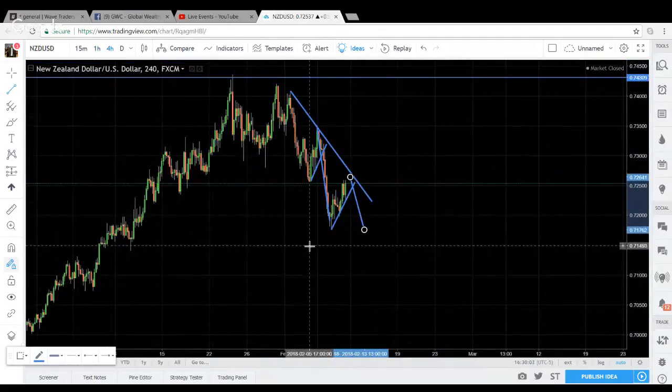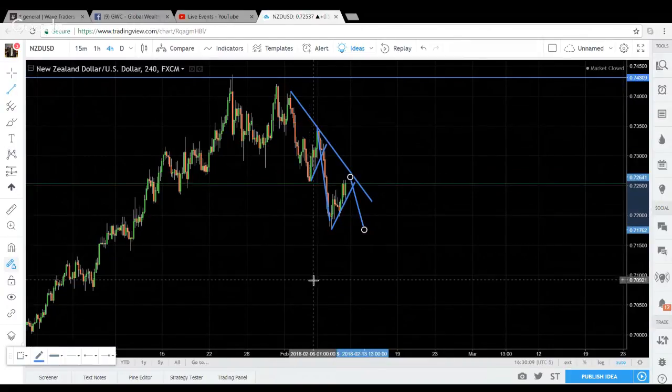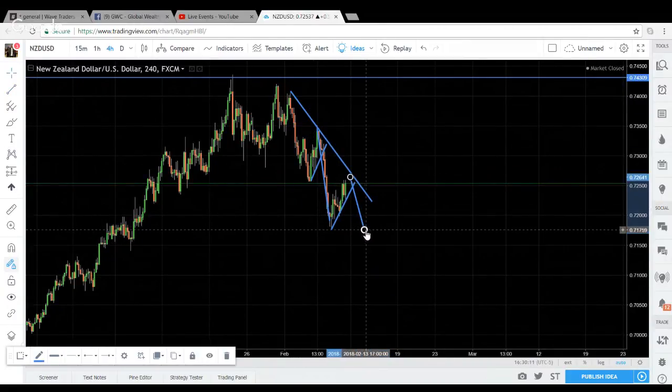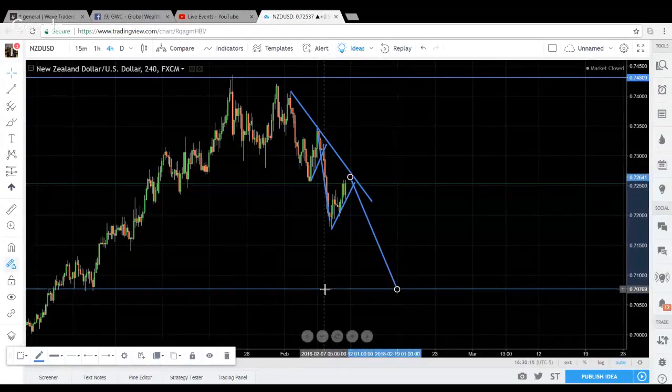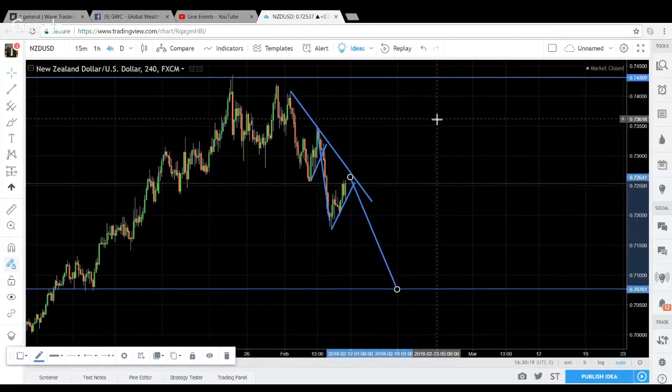Let's see if price gets down all the way to low 0.71. Let's see if price gets down here, possibly over here, before even attempting to reverse, right? So somewhere around here, possibly down here. So look for a sell on this and then probably a reversal.